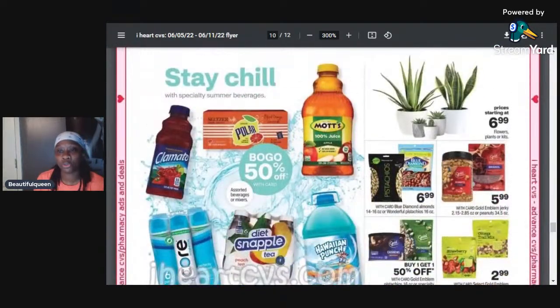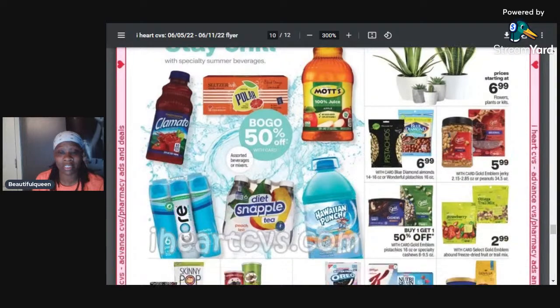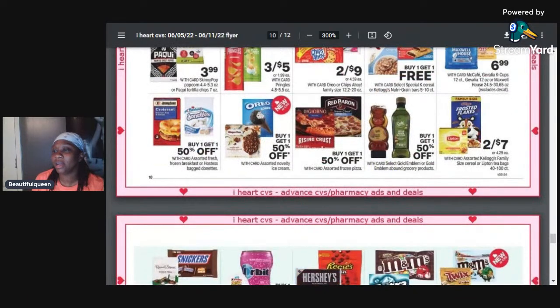We got some Mott's juices. If you go to Motts.com, you can print out a dollar off two coupons. We got flowers or plants or kits starting at $6.99. Diet Snapple Tea, you know we have some coupons for this as well. Bengals, 3 for $5. We got some coupons. Oreos, Chips Ahoy, 2 for $9. Okay, we got the assorted Kellogg's Family Size Cereal, Lipton Tea Bags, 2 for $7.